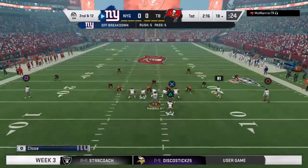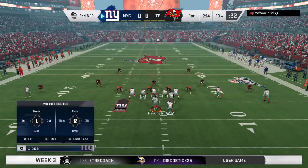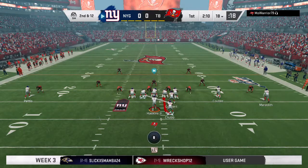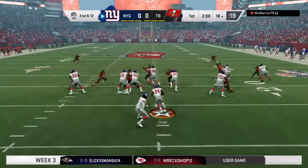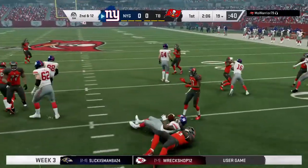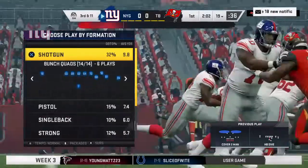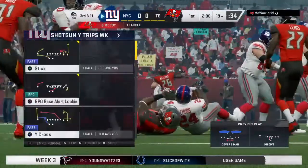First play of the drive goes the wrong way. Here's 2nd and 12. They give the Chubb out of the gun. And not a whole lot to speak of there as they'll bring him down shy of the 20. After getting stuffed on first down, not much better there.